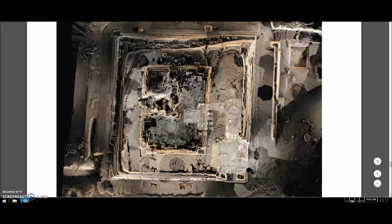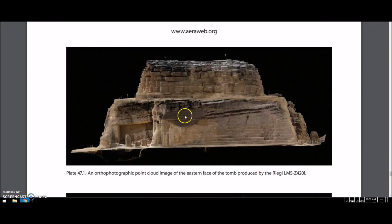And here's a scan from the side. This is really cool. It even shows the part that goes underground there at the entrance. That's interesting. And I'm sure there's more. You see a little faint image here.